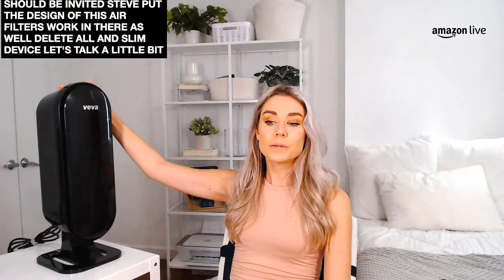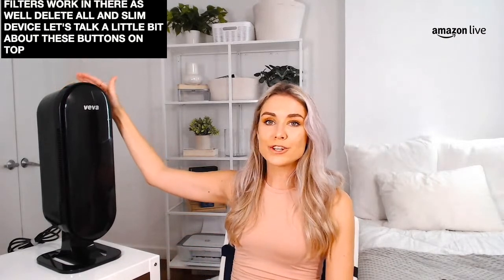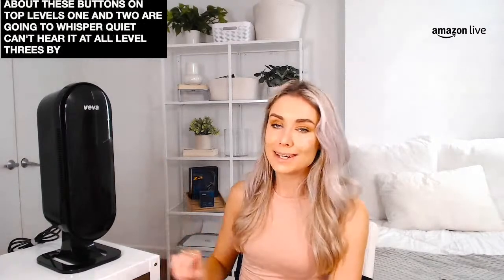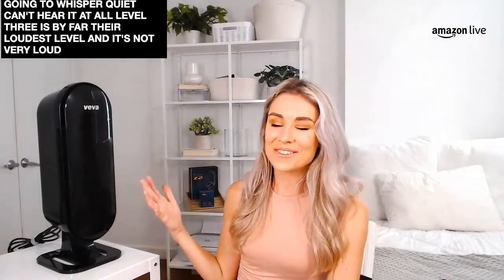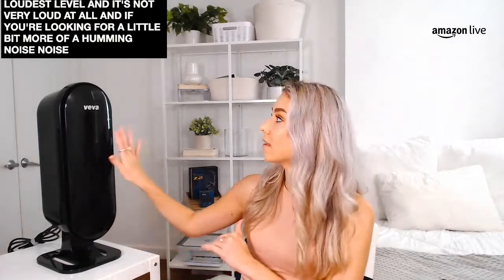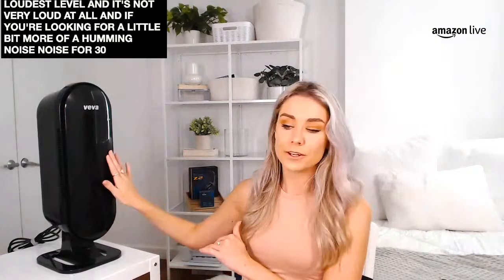Next up, let's talk a little bit about these buttons on top. There's only about three buttons on top, levels 1, 2, and 3. So if you're looking for whisper quiet, this is your jam. Levels 1 and 2 are gonna be whisper quiet, can't hear it at all. Level 3 is by far their loudest level, and it's not very loud at all. And if you're looking for a little bit more of a humming noise, maybe you like that white noise or something like that, that 3 level is gonna be for you then.